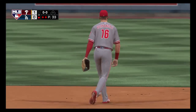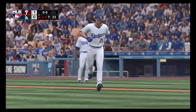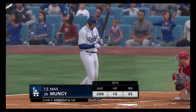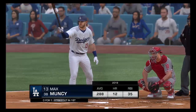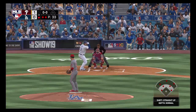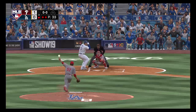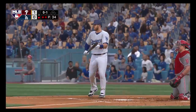The third baseman, number 13, Max Muncy. And that'll bring up the versatile Max Muncy, 0 for 1 here in the early going. First pitch of the at-bat. Fastball taken, but that gets the zone for a strike.